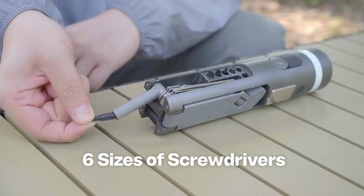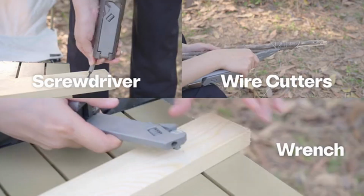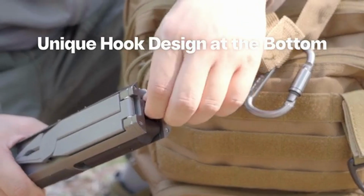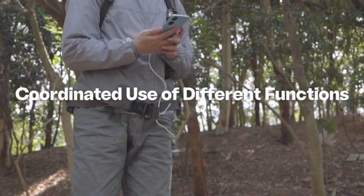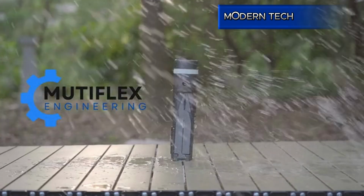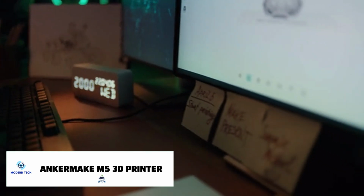MutiFlex boasts compact dimensions, 220 mm long and 50 mm wide. Its innovative folding design facilitates tighter integration between different functional modules, ensuring convenient portability. With the backpack's sleek design, it easily fits into a suitcase, car or home, ensuring you're always ready for any situation, wherever you are. 7. AnkerMake M5 3D Printer.